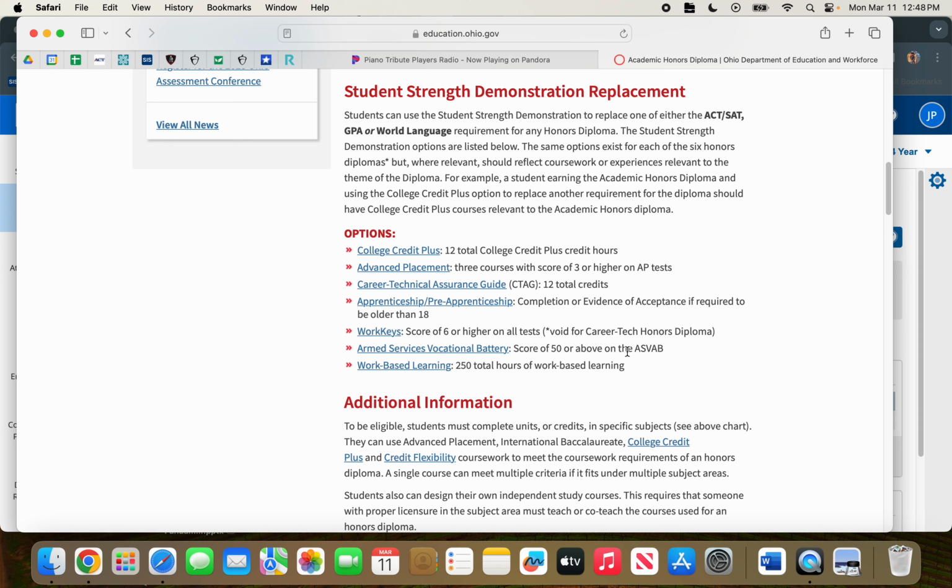And work-based learning is another element really technically handled through the Polaris Career Center, and we are certainly available to talk with your students about how their experience at Polaris could provide in one of these three ways or even different ways for them to replace one of the items on the criterion for the academic honors diploma.